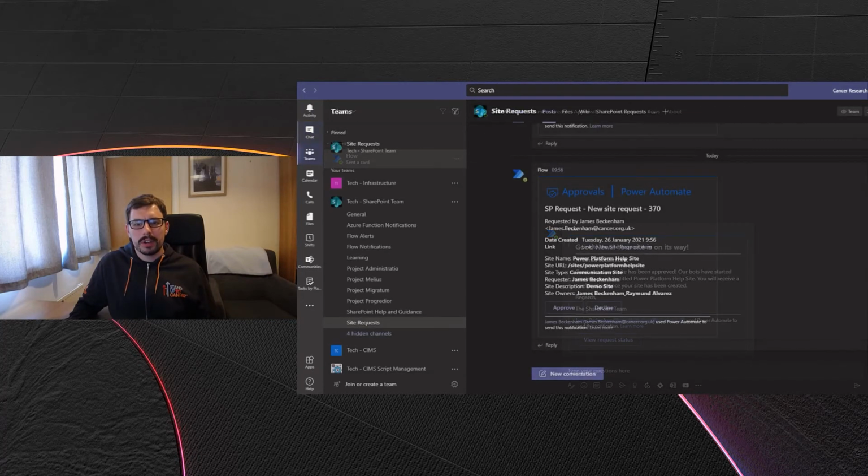The Microsoft Teams card is then sent to the SharePoint admin team for them to review the request. Directly from this card, they can see all necessary information about the request, as well as approve or decline it, including providing comments to the user. Should the request be approved, the flow will continue to create the site and utilize the Microsoft Graph when creating either a new Microsoft team or a standalone SharePoint communication site, depending on the user's request.